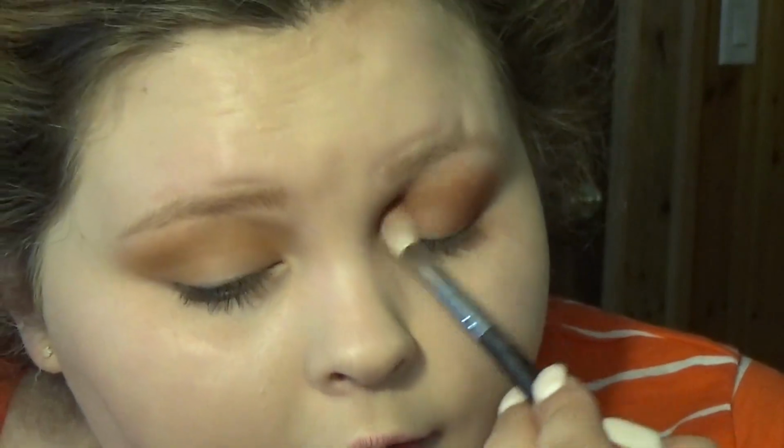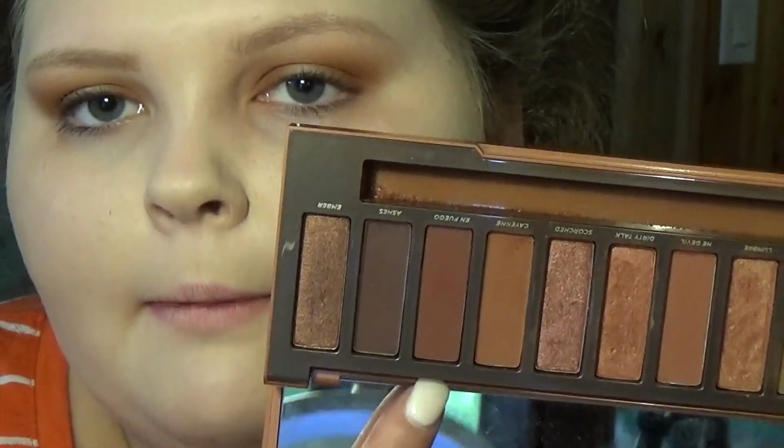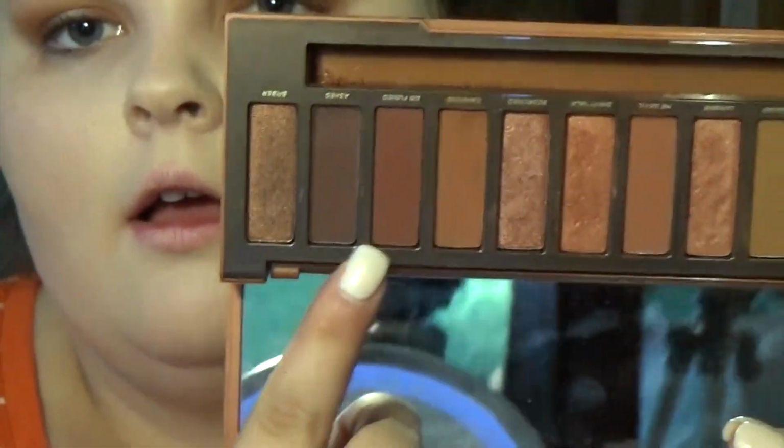And wash it through the crease. H104 brush. Clean it off again, and I'm going to go in with the shade Fuego. I don't know if I said that right, but that's what it is. It's this one right here. It's one of the last shades in the palette.